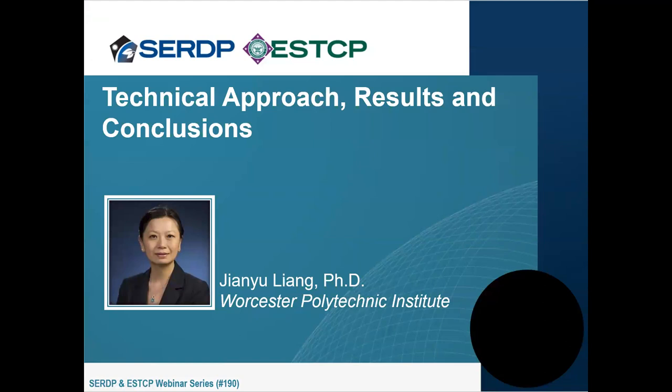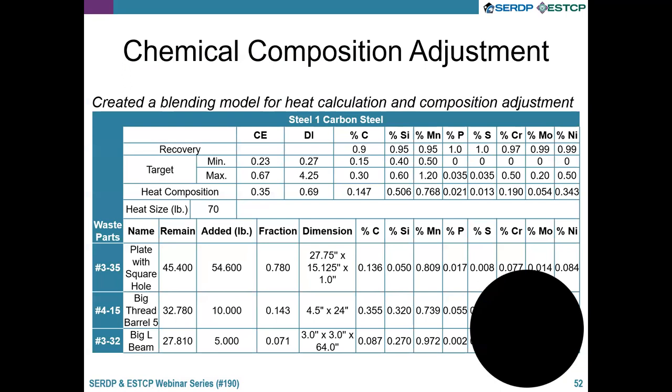And again, good afternoon and good morning, everyone. As Professor Appelling mentioned, we created a blending model to select the waste pieces from the database that contains detailed information about each waste metal piece obtained from Army bases.